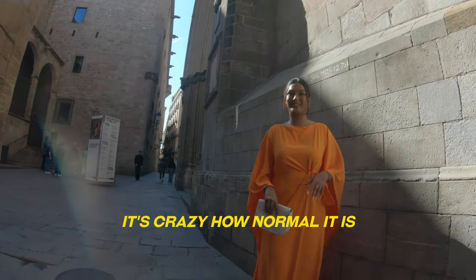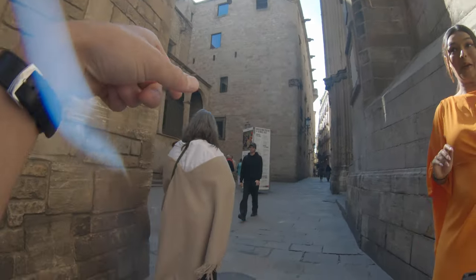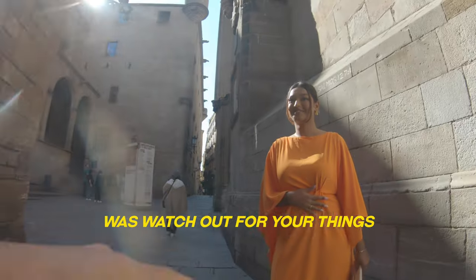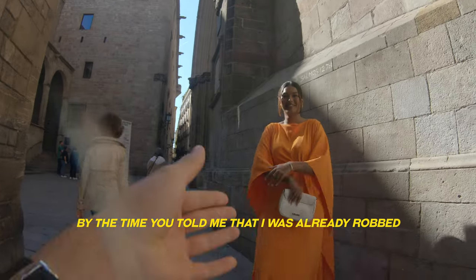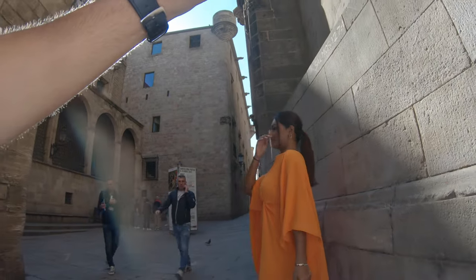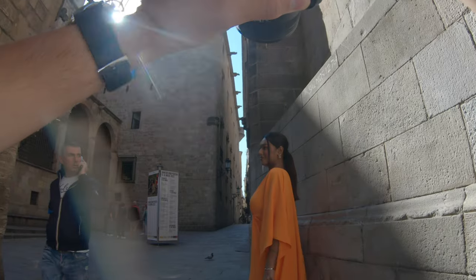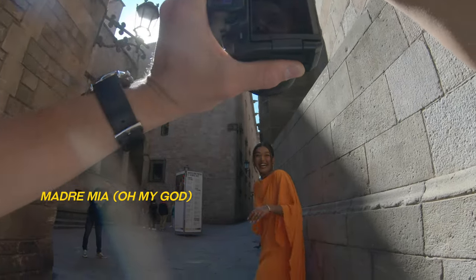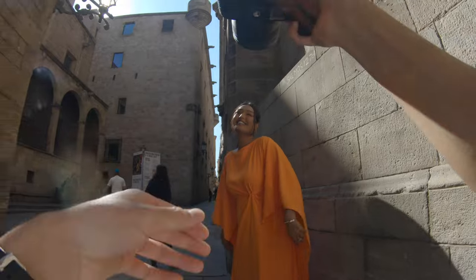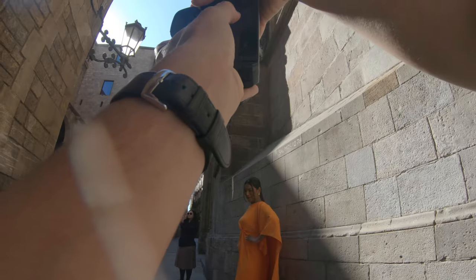It's crazy how normal it is for you all to be afraid of your stuff. Yeah. The first thing, guys, I told Sarah when she came here was, watch out for your things. By the time you were telling me that, I was already wrong. Not subtle at all. Did you hear me? It was like, Madre Mia. Yeah, thank you. Everybody's loving her, guys. It's like India's Next Top Model up in here.